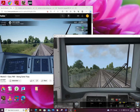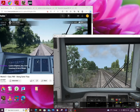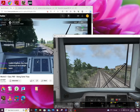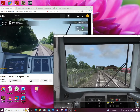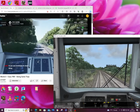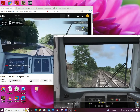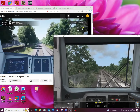What's a yacht, Ethan? Right, this East Coast Way in the Isle of Wight. We couldn't use it on the Isle of Wight, so 3 routes basically. London Brighton's worthy of this. East Coast Way is shorter. Yeah, it can use overhead, but I don't think they've modelled the pantograph in this. Well, I don't think so anyway. Not sure if we got a pants button.